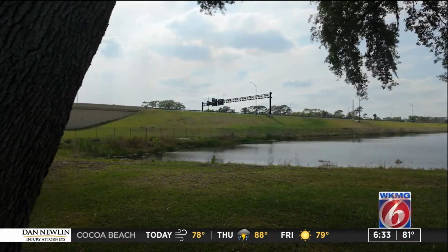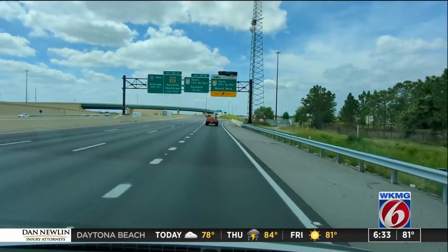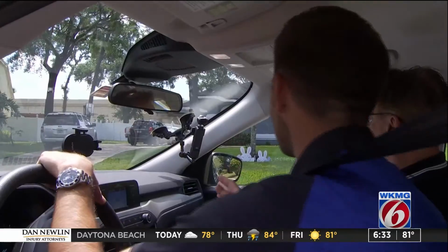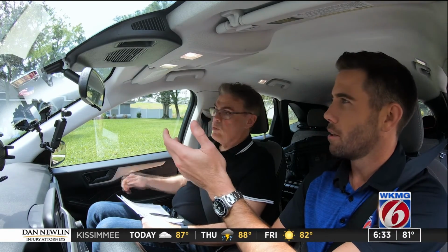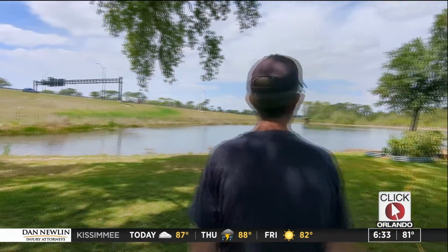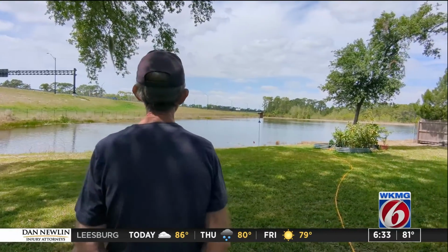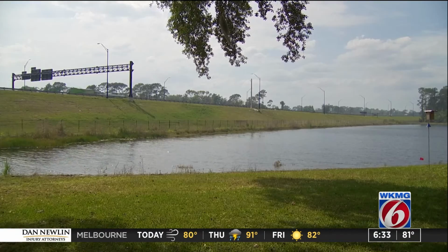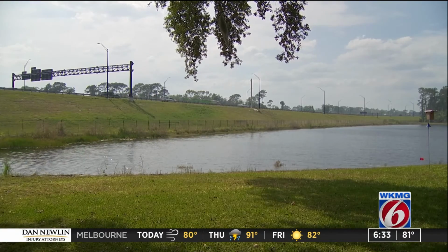But one of his new neighbors is causing problems. The newly opened Wekiva Parkway. That is so close to these homes. Yeah. That's what's so jarring. Before this, I would imagine for the folks who live in these two homes, it's wide open. Wide open. One of those homeowners is Daryl Ely. We've lived in this section of Tall Trees since May of 1999. He said the noise is worse than he expected.